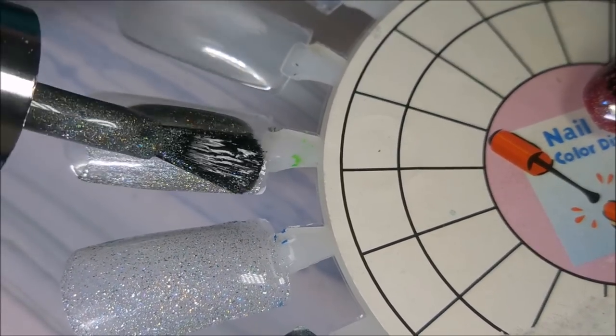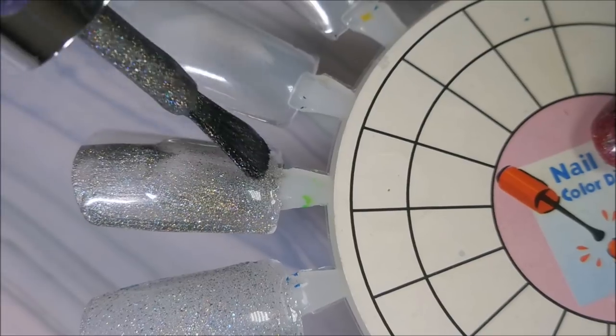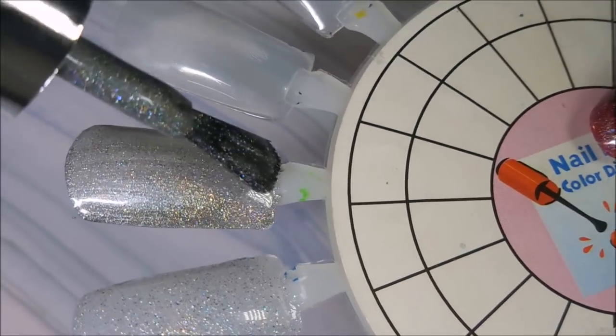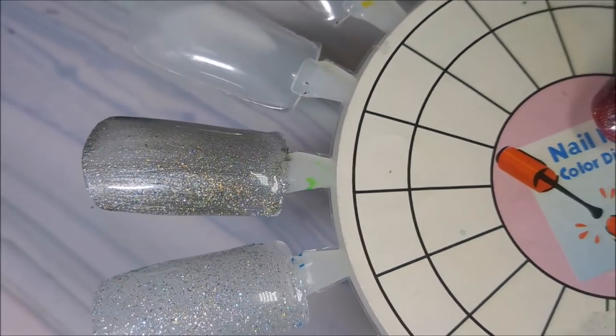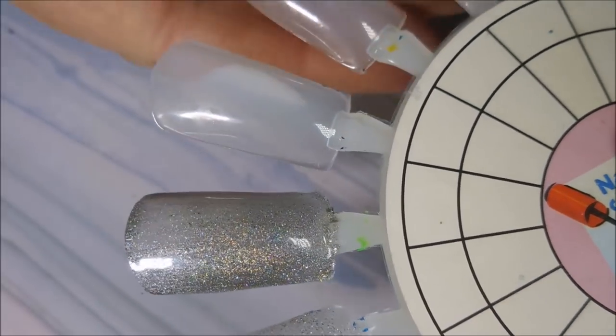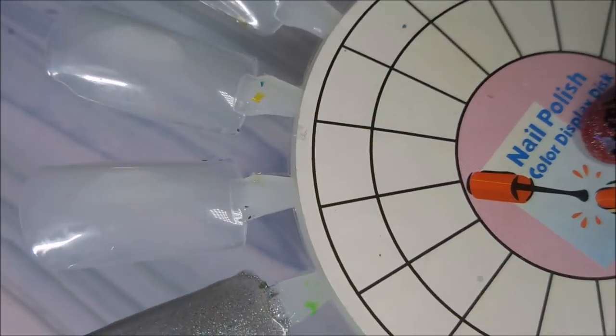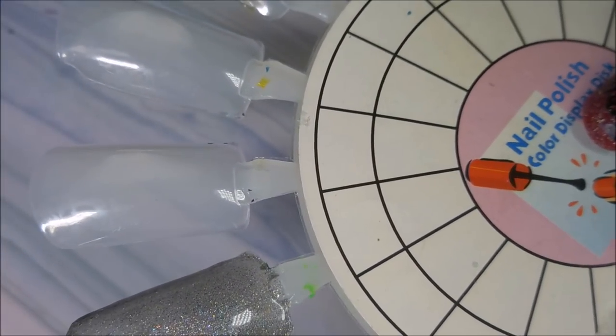And I wish I could have done these on my own nails, but I've got just way too much going on and I didn't want to delay getting this out there, so that in case you're interested, you could go check out What's Up Nail and get them. Look at that. Okay, the next one is Moth, a Fairy.